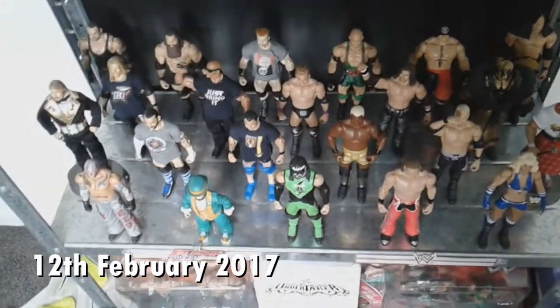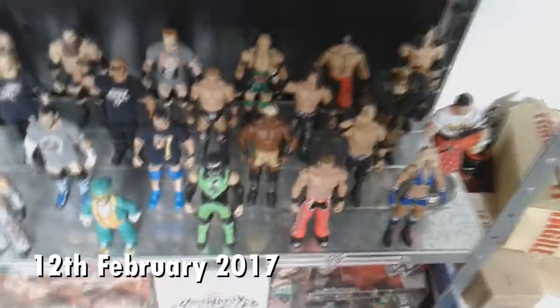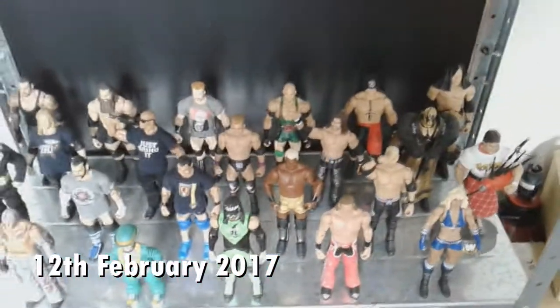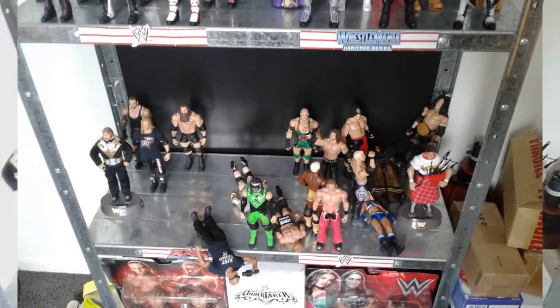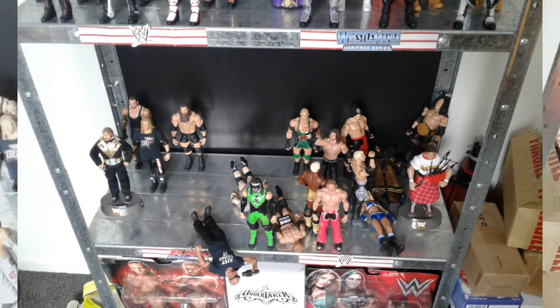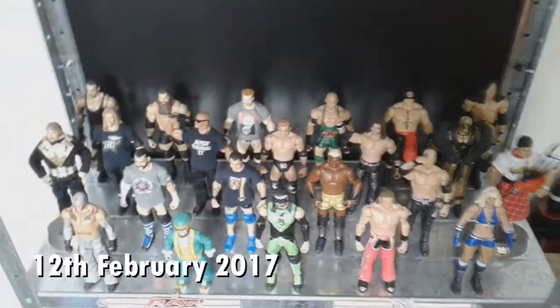Actually, multiple crashes. I come in here and I see that what looks to have been Seamus knocked over a lot of the figures that are in front of it. I didn't get any video footage of that, but here's a photo that I took of the aftermath of when that happened. But obviously I've fixed it all up since.